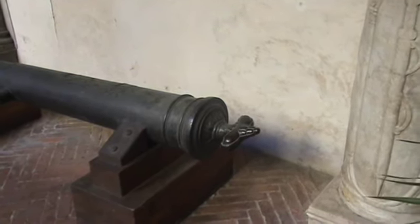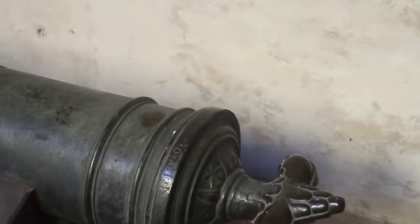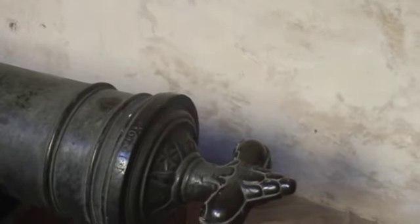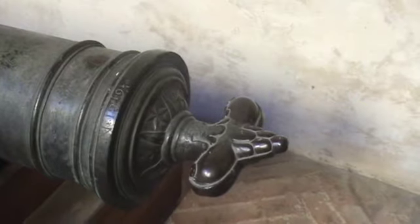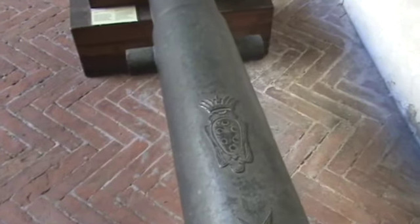And on the breech end, I suppose this is the breech end, are 4 stars, 2 of which we can see there that represent the Medicean, supposed planets discovered by Galileo. Again, the 6 pills of the powerful Medici family.